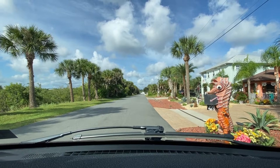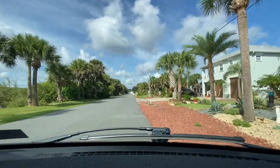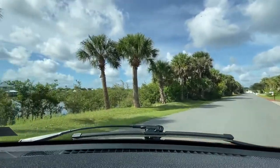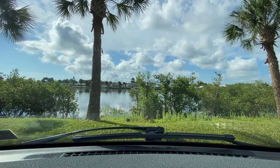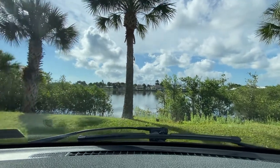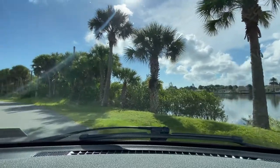That's nice. I'm going to make a U-turn because we're getting a little off on a tangent here. And I don't want to miss areas. Look at, they even got the waterfront right here. Now, there's probably alligators in there. I would not put it past that. Because alligators being what? Swamps, lakes, and rivers down here.